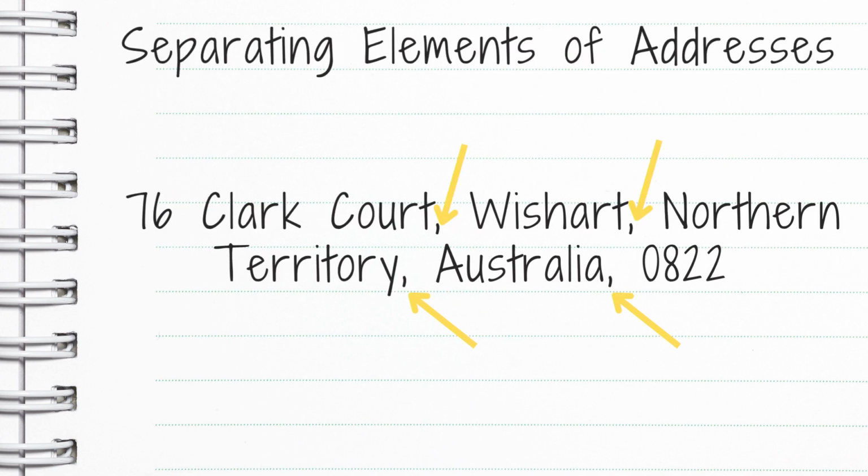Similar here, we've got 76 Clark Court, Wishart, which is our suburb or city. Then we've got Northern Territory, which is the state, Australia, the country, followed by the zip code. And then we place our commas in all of those different places.